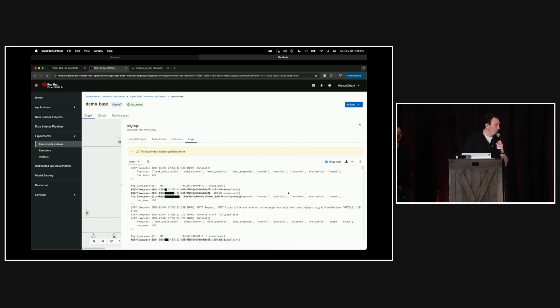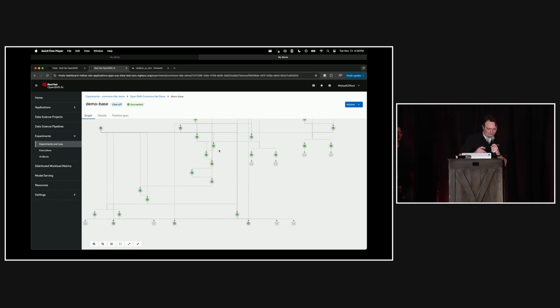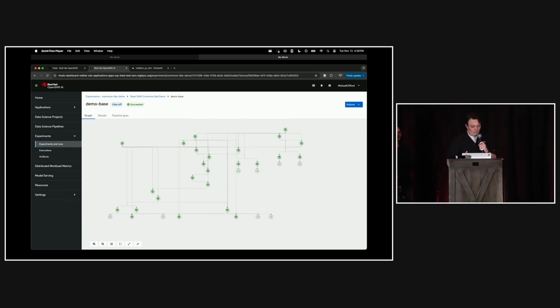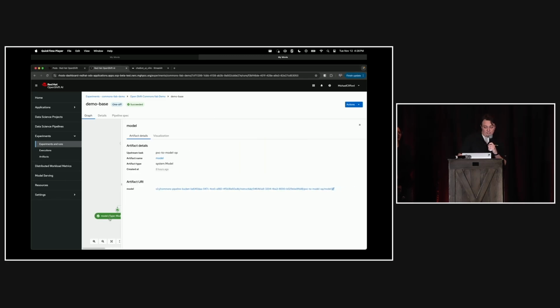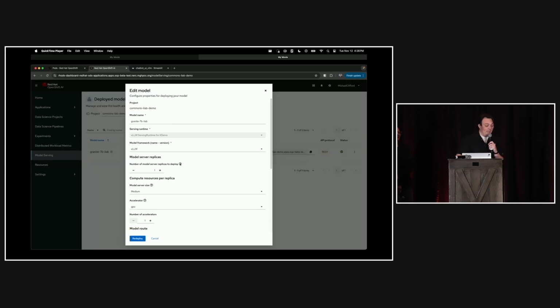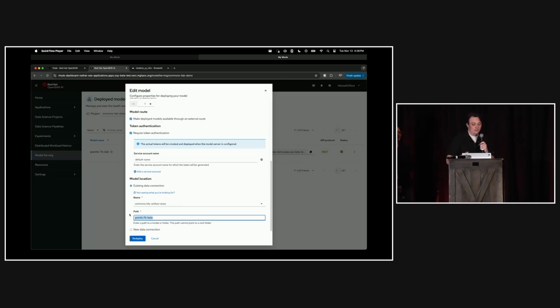So we can, again, introspect the logs after it's successfully run. But most importantly, we want to know where it's put our trained model. So we can find the address of the model that's been pushed to S3 here. And we can now deploy this and see if it's actually learned anything about the Utah hockey team. So again, instead of redeploying everything, creating a new model server, I can just go ahead and edit the existing one and then just change the location of the model path to this new S3 and redeploy it.